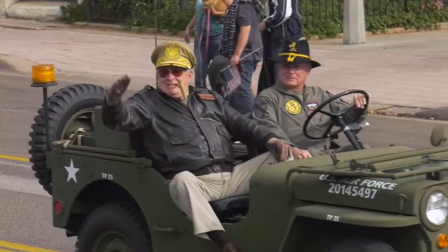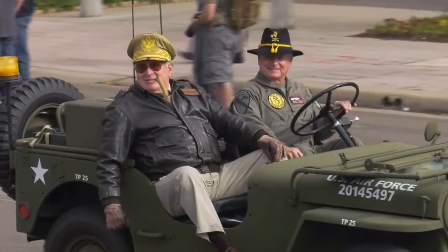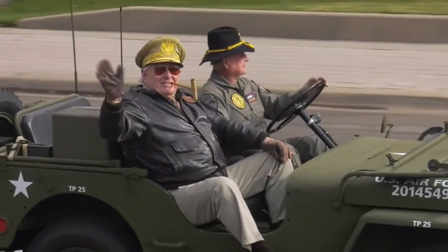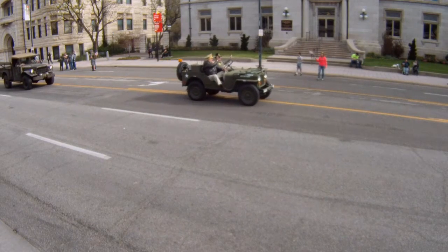I'm sure over at Waterwalk, if you want to know anything about any of these vehicles, someone will be able to tell you the story behind them. Yes, I'm getting a thumbs up that that is in fact correct.